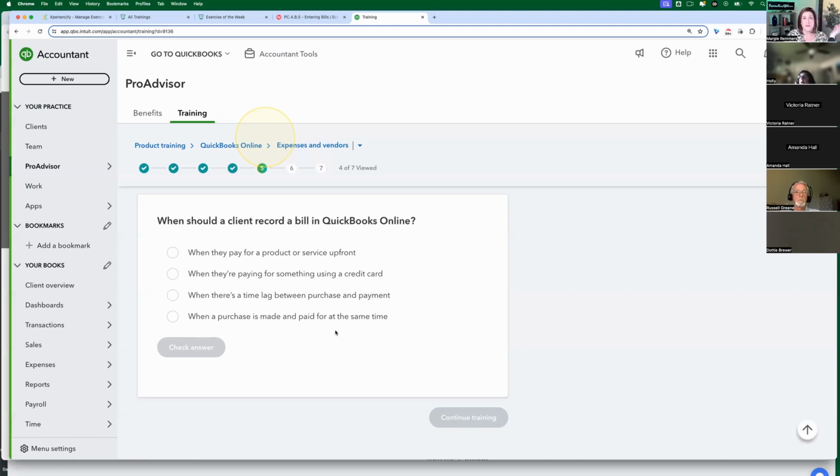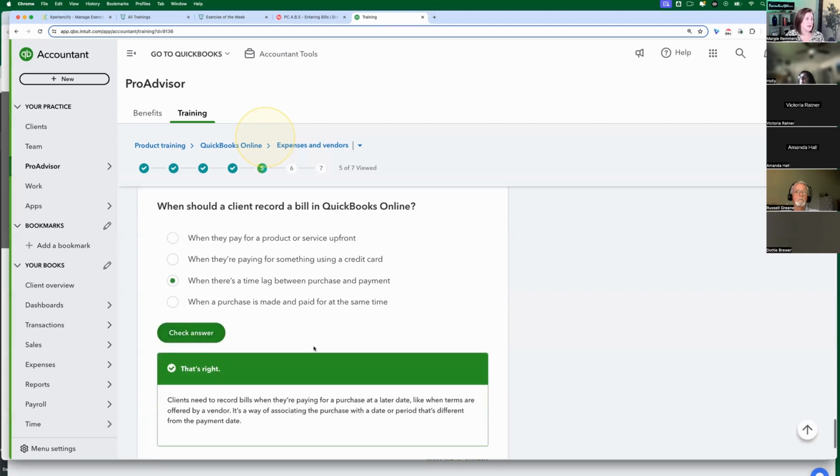It's important to understand the difference between a bill and an invoice. So in the regular world, we say that an invoice is the same as a bill. But in QBO world, an invoice is something you send to a customer, and a bill is something you receive from a vendor. Okay, so a vendor is somebody you buy something from. A customer is somebody you sell things to. So a customer, you send out an invoice. A vendor, you receive a bill. Okay, so that's what we're talking about today. And that is when there's a time lag between purchase and payment.